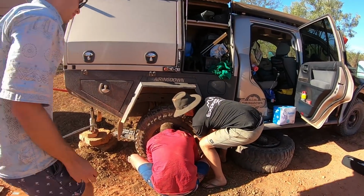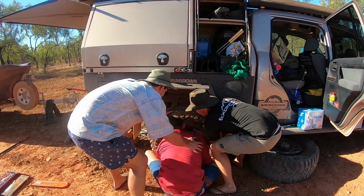Oh, you need to look like I'm doing something. Lift that tire up. There we go. We managed to get Donnie's tyre back on. All good, a little bit of mucking around to try and get the jacks to work. He doesn't really have a great spot for his high lift, but we've sorted it out. We're back on the road. Fun and games.